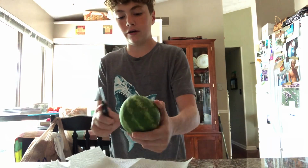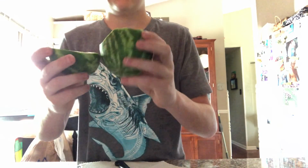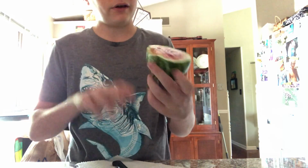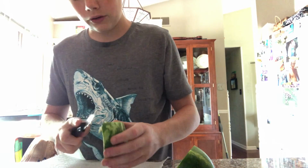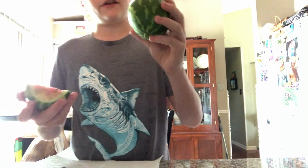So I'm gonna cut right down the middle right here. That was easy. So this is what it looks like inside. It's red. There's some seeds in there, and I think it looks pretty good. It's pretty solid as well. It's not that soft. But yeah, that bad spot right there is gonna be going off like that. So now there's no bad spots. I will say that part there was kind of not ripe at all, but I think it is what it is, and I think it's not bad.